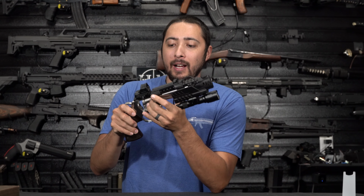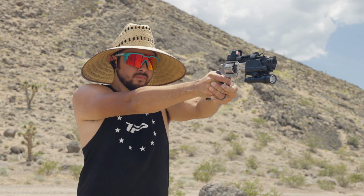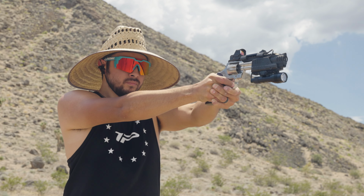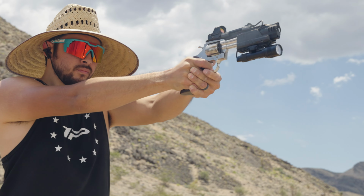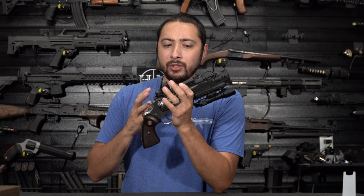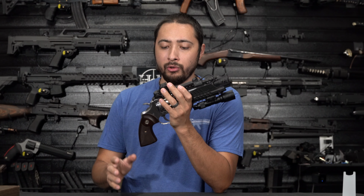So as far as this Colt Python goes in front of me, I'm not going to get too much into the details of it, but I am going to give you guys a little bit of an update on the round count that I have through it and how I feel about this one here. I think I actually have around 800 rounds through this, but with the updates that I put on there, I have around 300.